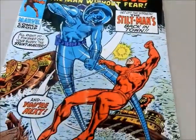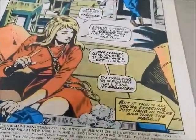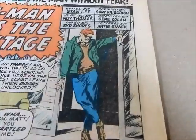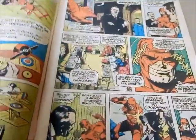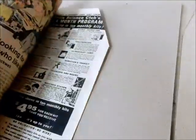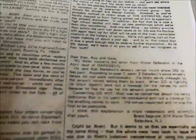Issue number 67. Fighting the Stiltman once more. Again, great Karen Page. You've got a plot by Roy Thomas. Scripted by Gary Friedrich. Inked by Sid Shores. One of these that will let you know when Sid passed away. You got the Marvel bullpen pages. It's got some folds to the back covers there.